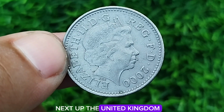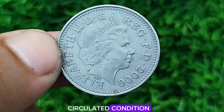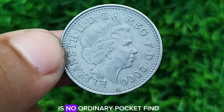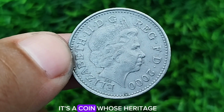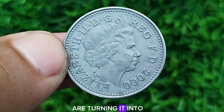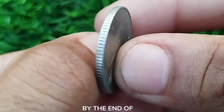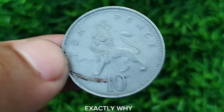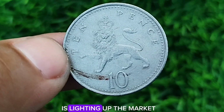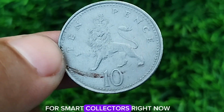Next up, the United Kingdom 10 new pence dated 2000 in fine circulated condition. This bronze-toned beauty is no ordinary pocket find. It's a coin whose heritage, design excellence, and tightening supply are turning it into a breakout performer in today's international auction scene. By the end of this video, you'll understand exactly why the 2010 new pence is lighting up the market and how it's translating into impressive dollar values for smart collectors right now.